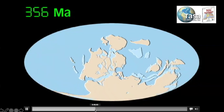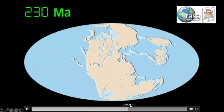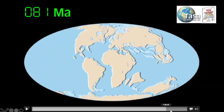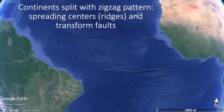And I'll move that forward like this. Okay, so we've already seen all this part. Okay, so my point in taking you back to that history is that Bill Thomas of University of Kentucky has thought about how Rodinia split up as a control on some of our present geology.